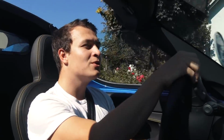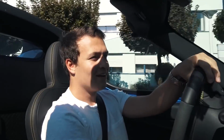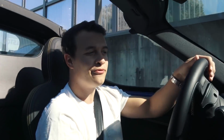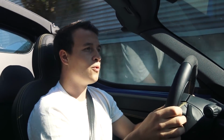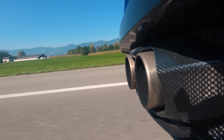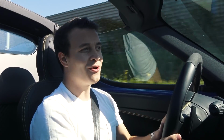Alright, we now have a part which allows us to give it a first little go here. First gear, super low, the car is so low. Alright, so in first gear now. Alright, so we have 350 Newton meters of torque, and from 0 to 100 this car runs in 4.5 seconds with the launch control, of course.